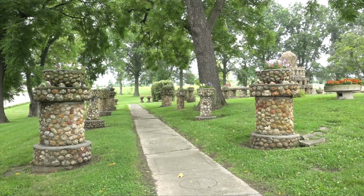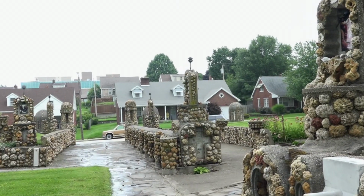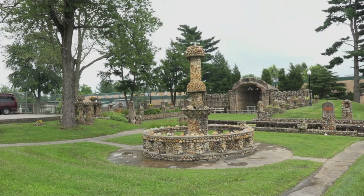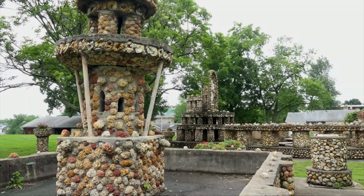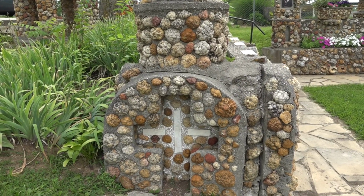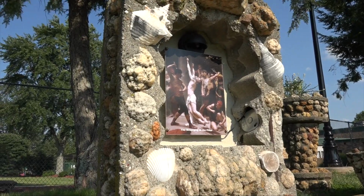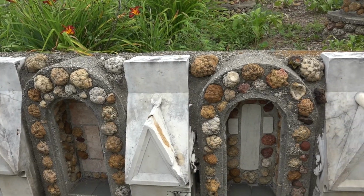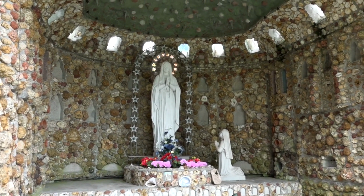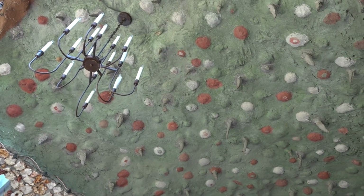The complex included many flower planters, benches, lampposts, bird baths, walls, and fountains, all encrusted with geodes and enhanced with other materials, including marble, granite, seashells, rosaries, and pictures. The cave-like Mother of God Shrine features a Carrara marble statue of Mary and a ceiling with faux stalactites.